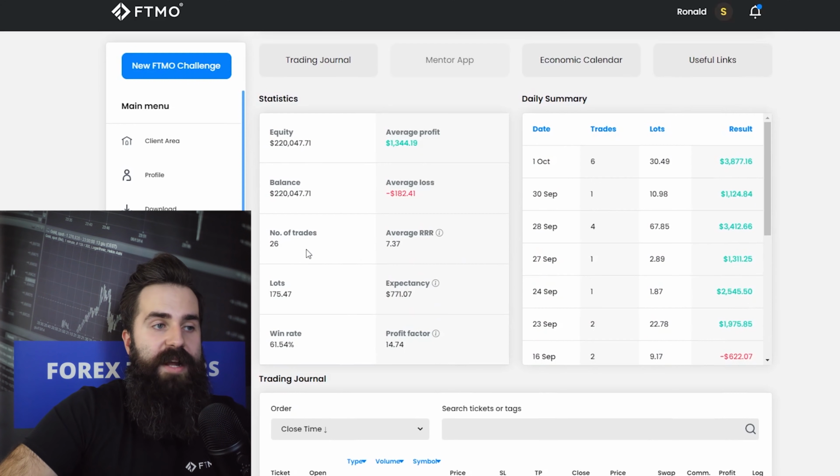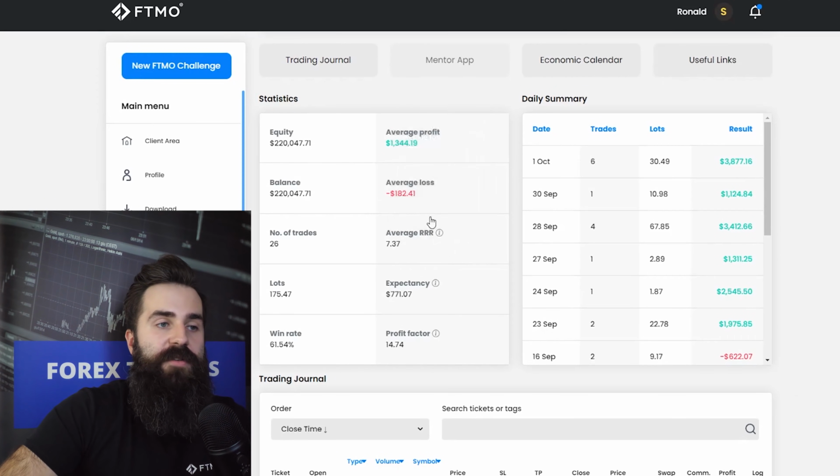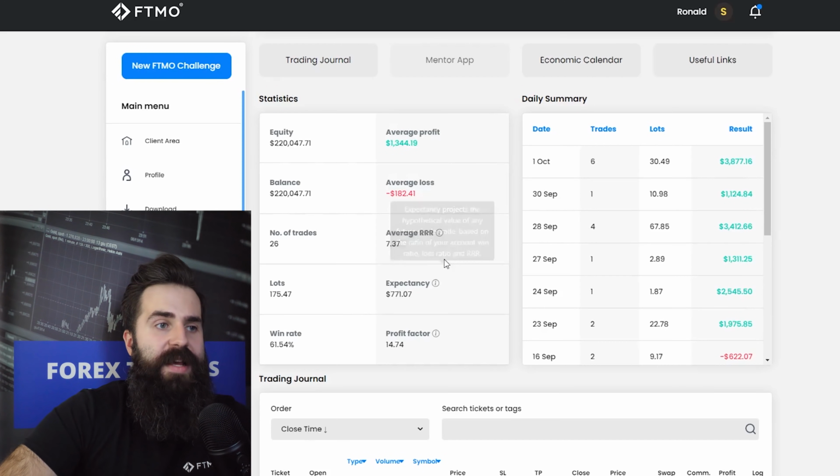As I already said, this account executed just 26 trades, which is fine. And using volume of 175 lots, the win rate is a nice 61%, and average risk reward ratio is really high, it's 7.3. So this average risk reward ratio is something that I really like here. Even if you have a somewhat lower win rate, it's fine as long as you have really high average risk reward ratio, and that's clearly the case here. Even if win rate is around 20-30%, if the average risk reward ratio compensates for that, it's not an issue.